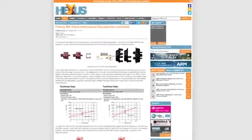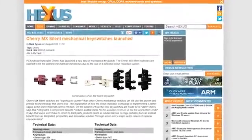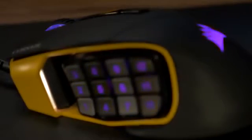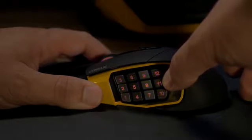Corsair actually has an exclusive deal with Cherry for now, so that means if you want these switches, you can only get them on Corsair keyboards for the first 6 months. Corsair also announced the Void gaming headset and the Scimitar, an MMO/MOBA mouse with 12 side buttons you can slide back or forwards to suit your hand better. Slide those buttons.